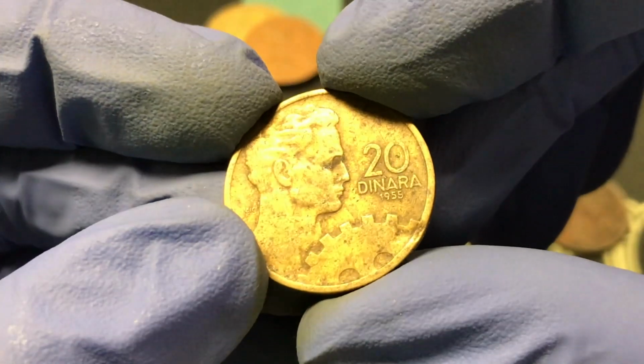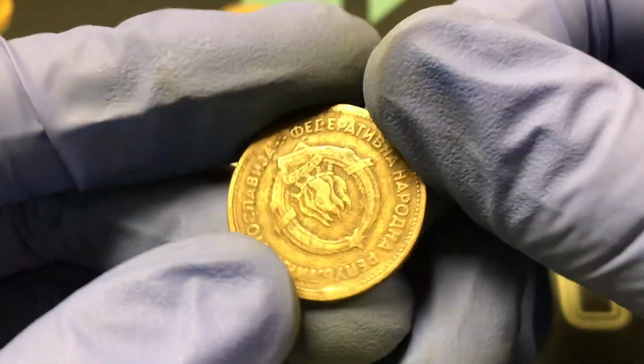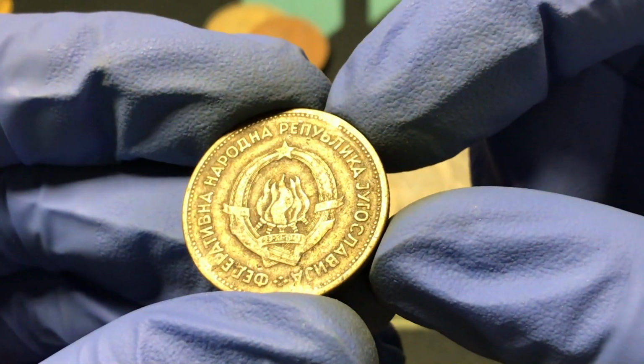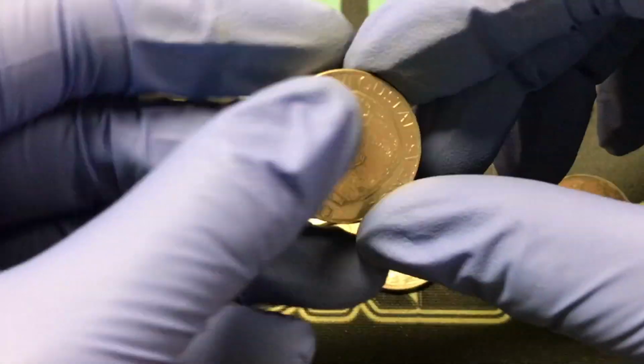Moving right along, we have a 20 Dinara, 1955, made in Yugoslavia, and that's the country. You can always tell if it has this kind of crest, even though it's tough to read the actual words. That crest is going to be indicative of Yugoslavian currency.